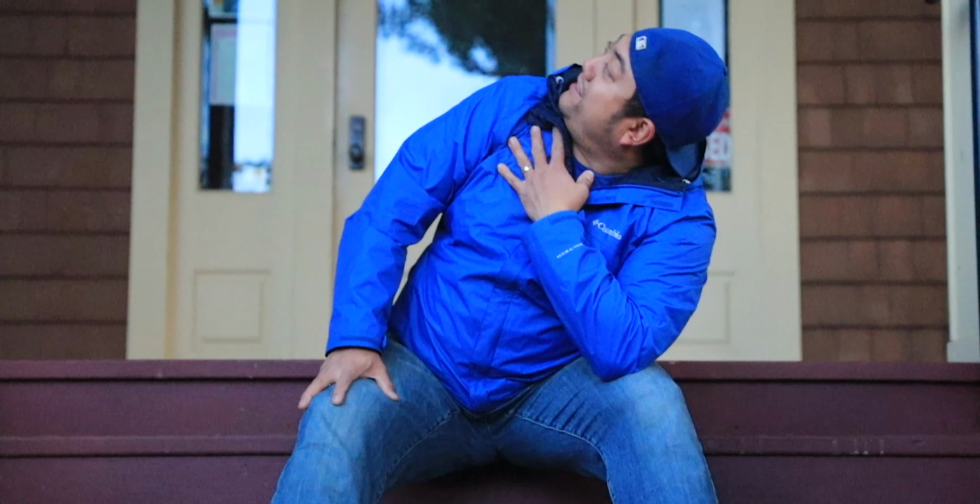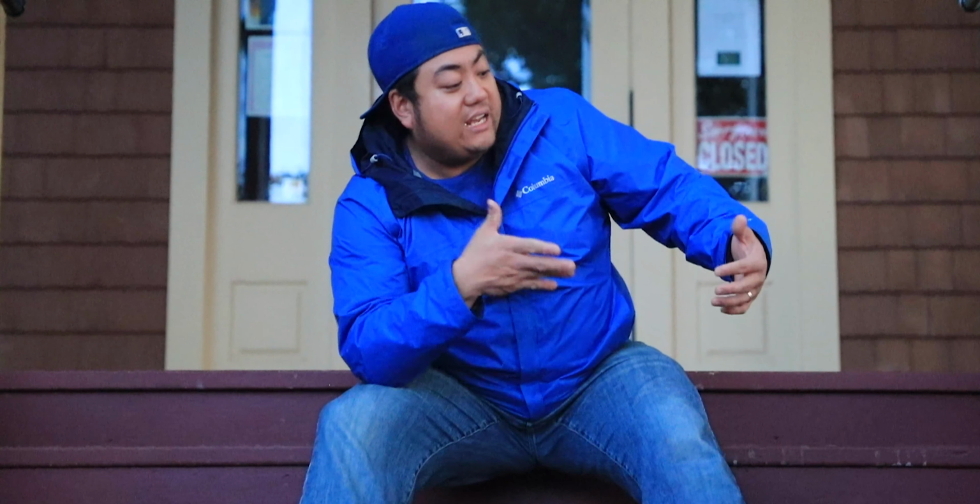Okay, so I think the best way to get this shot is if we have the guy maybe sitting a little bit lower than I am now, but he would be looking up like this, smiling, and then her kind of with her arms around him, looking into his eyes, smiling down here. I think that will make a pretty good shot.